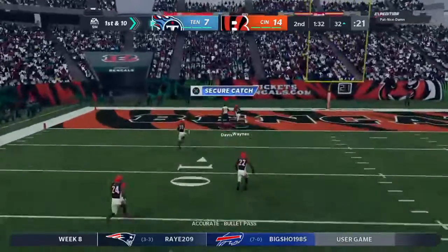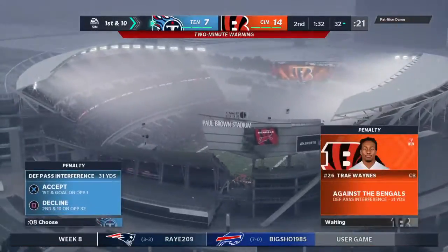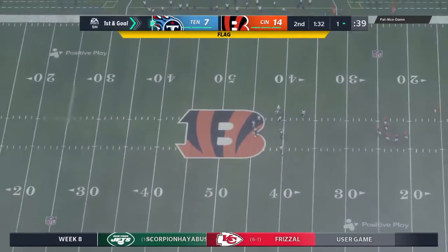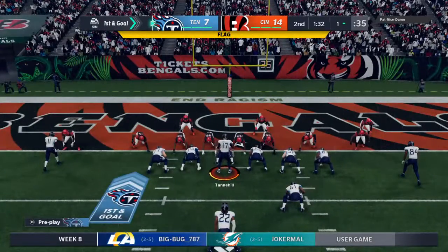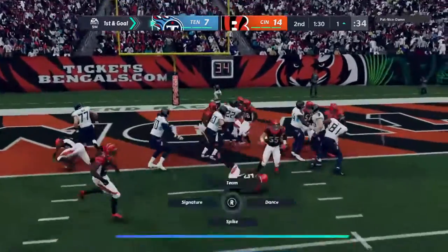He lets this one fly toward the back of the end zone. And that's going to wind up incomplete. However, we do have a flag down. Let's check in with our referee. A chance now to get even before the break as they come up 1st and goal. Trying to punch it in with Henry.